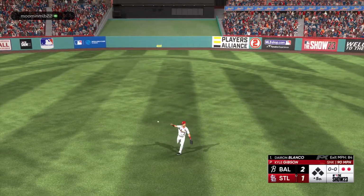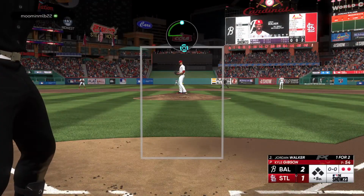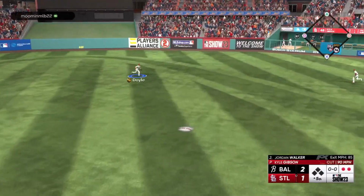And a couple of quick outs. He's controlling things out there on the mound, not messing around at all. He's been in attack mode since the very start. And a base hit into right center field.